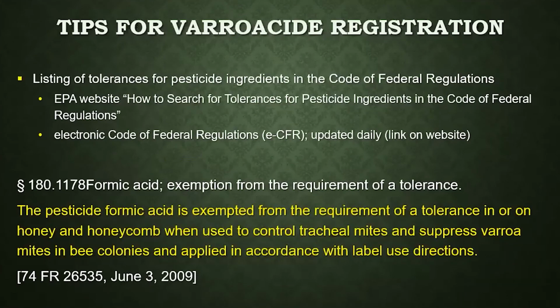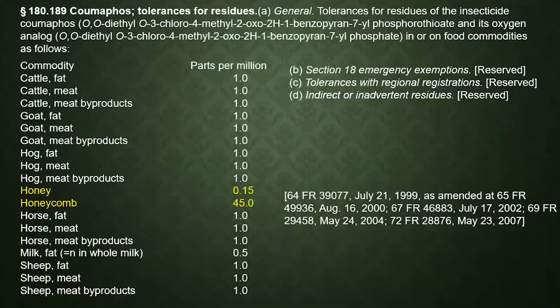The list of tolerances and exemptions is compiled in the Code of Federal Regulations, Chapter 40, Part 180. This is useful for looking up if a tolerance or exemption has already been established. For example, if you looked up formic acid, you would find that formic acid is exempt from the requirement of a tolerance for use against tracheal and varroa mites in hives when honey supers are on. If you looked up coumaphos, this is an excerpt of what you would find. What this shows you is that coumaphos is a registered active ingredient, a food use has been established, and a tolerance has been established for honey and honeycomb.